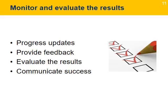The monitoring is an important last step in this process. It ensures that the actions approved to implement the solution are being carried out. There may be the need to get regular updates to monitor the progress, need for feedback and modifications to the plans. Once a solution is implemented, a simple evaluation can help identify if the problem was solved. It's also important to communicate to all involved about the success of the solution and recognize their contributions.